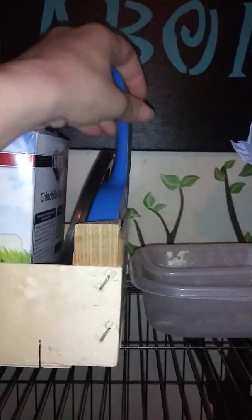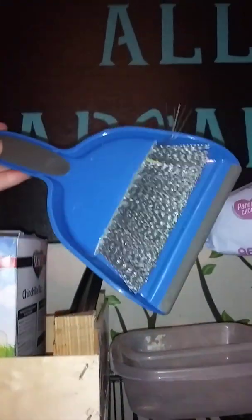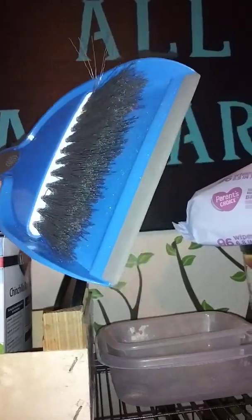I really recommend getting one of these things. I got this from the dollar store. It has little metal bristles on it. I just use this to scoop and clean, spot clean as I go. I'll probably scoop that part up right there from their food because they leave their little dust everywhere. And then I can put it back in my little fruit crate thing.